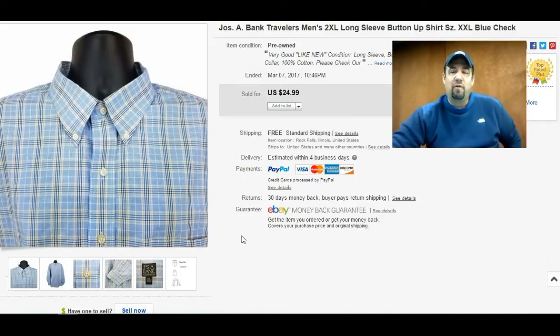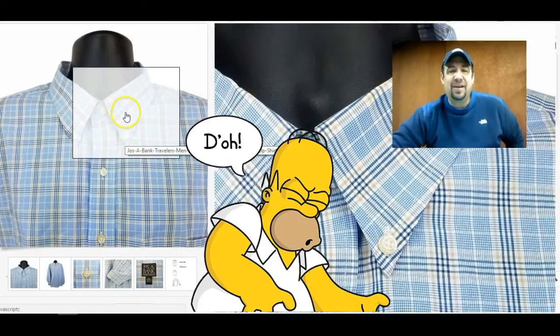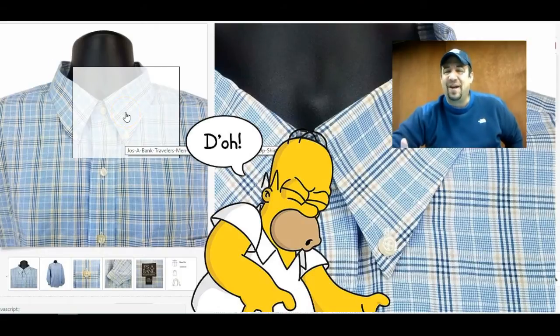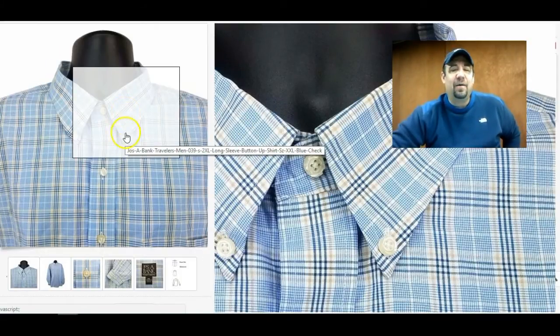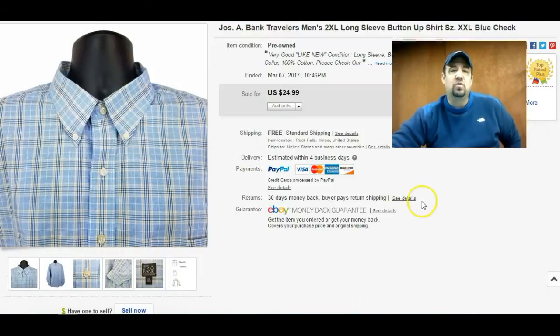When I started going through them, one of them was missing a button on the collar. A button collar. I'm going to get this right eventually. The buttons for the collar. One was missing one of those. And the other one had something else wrong with it. So I only ended up with 2 out of the 4. So I decided, you know what, I'm not going to lot those 2. I'm just going to sell them off individually.